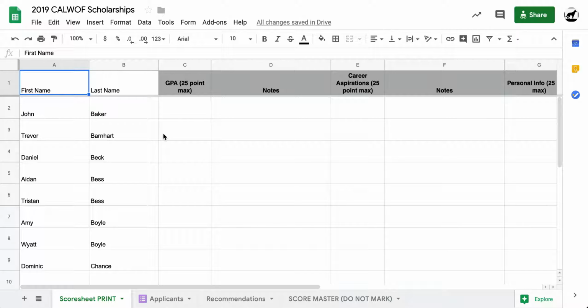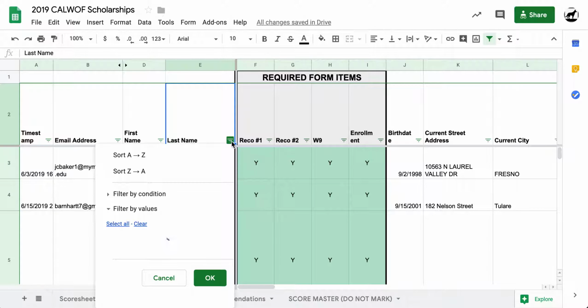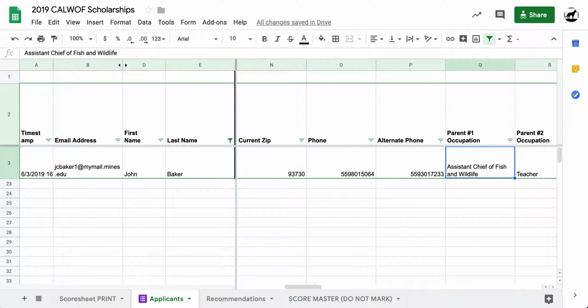Okay, so you've got your score sheet in front of you, and you're going to take care of Mr. John Baker right here. You then go to the applicants tab. I have created filters on here, so you can go clear, and you can go Baker, and come down here, and it'll give you just John. So required items, those are our four required items. He's got everything in. Everyone got everything in, which is pretty amazing, actually. Did not have to chase anybody down, so that's cool.